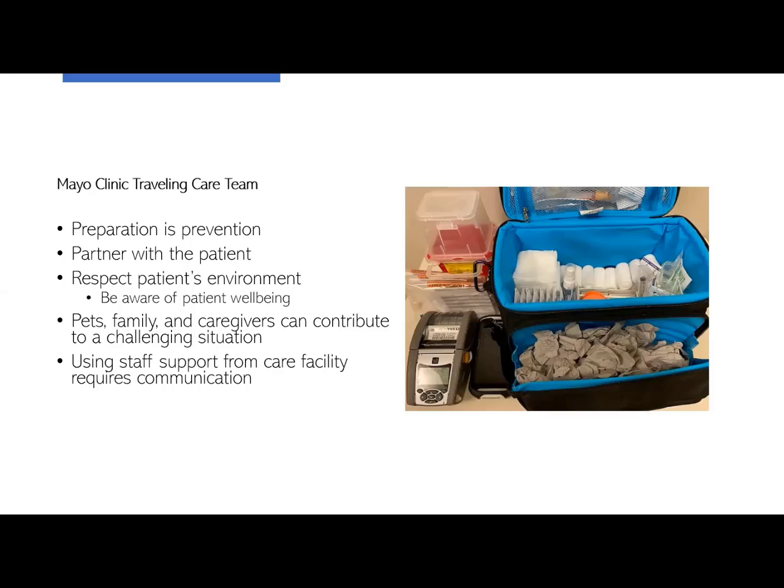An example that I have of when we have gone to a home: we had an 80-year-old male, and they called and said that he was very agitated, didn't like Mayo, very combative, would strike his wife, would strike his daughter, which is very unsafe. So they asked that we go out and that we take two techs with us. So that is what we did.